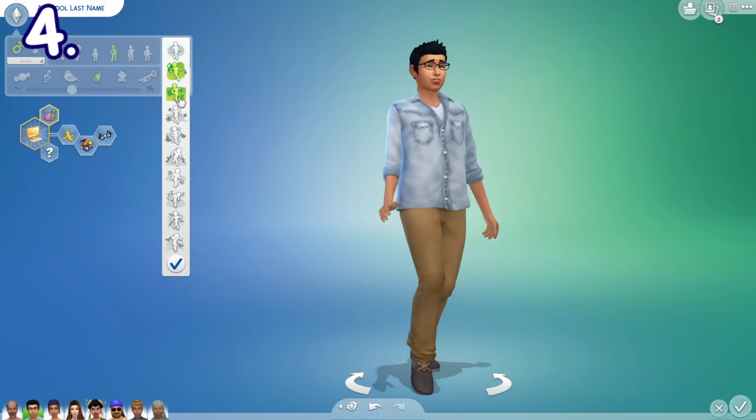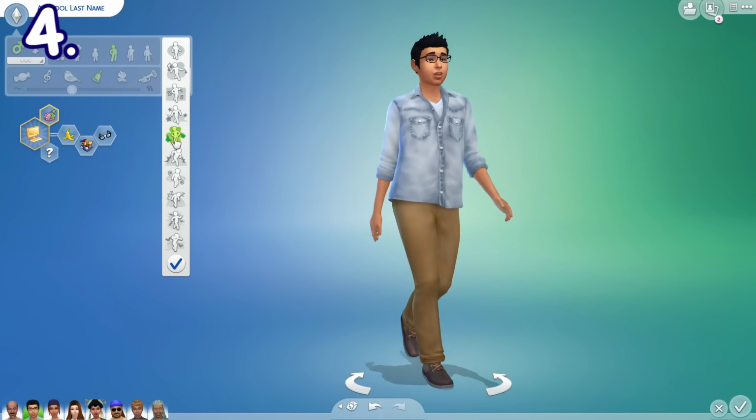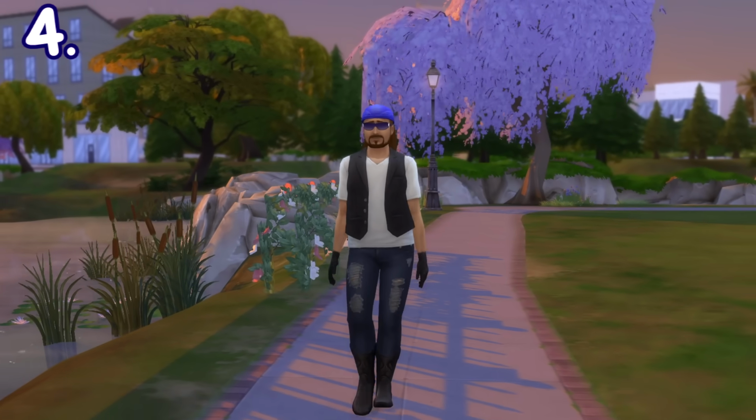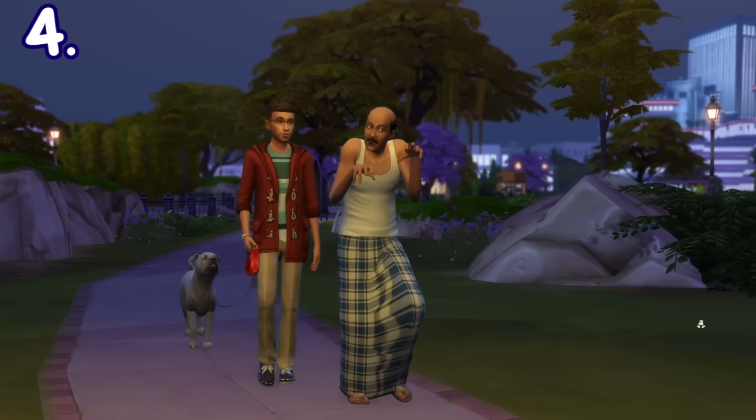The Sims 4 is the only Sims game so far where you can pick different types of walk styles in Create a Sim, which really gives Sims their own personality. There are many types of walk styles to choose from here.